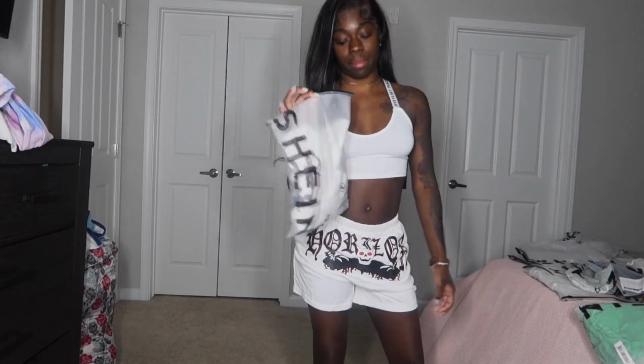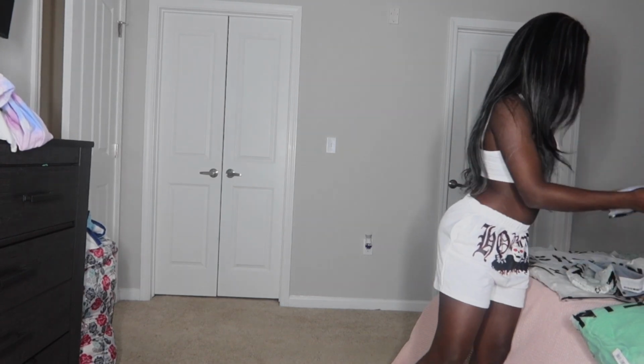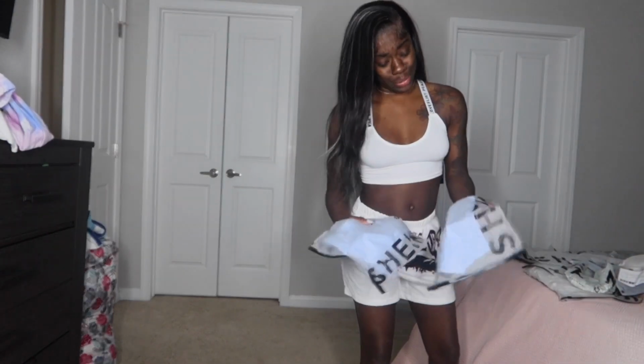Y'all, I bought two of the same outfits. Why would I do that? Waste of money. And I bought two of the same shirts. Why would I do that? Oh my God. I'm just wasting money at this point.